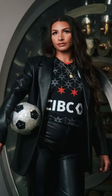The kit features four main red stars across the front of it, a design that's ripped straight from the badge, but also there's a faint interconnected star pattern at the top of the kit as well.